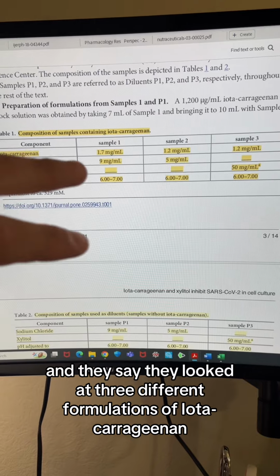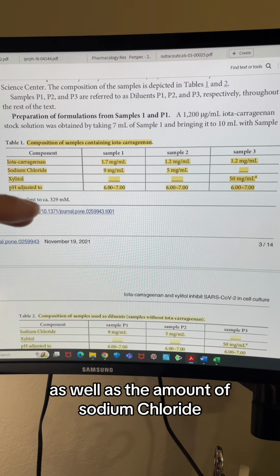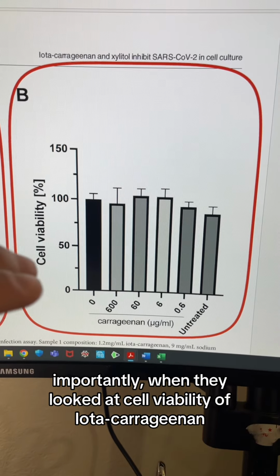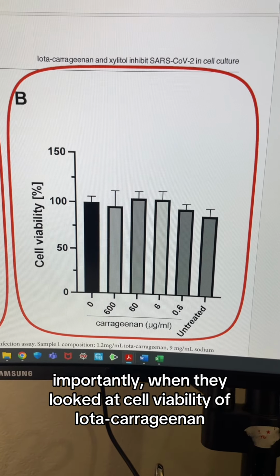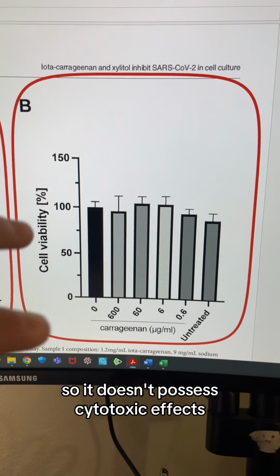In this study, they looked at 3 different formulations of Iota-Carrageenan, which varied both the amount of xylitol in the formulation as well as the amount of sodium chloride. Importantly, when they looked at cell viability of Iota-Carrageenan, there were no differences in any of the samples tested, so it doesn't possess cytotoxic effects.